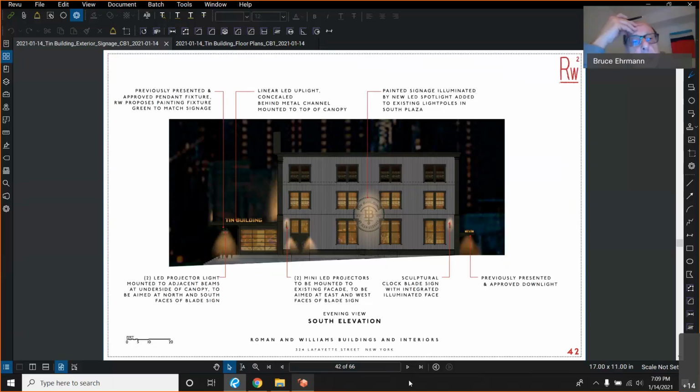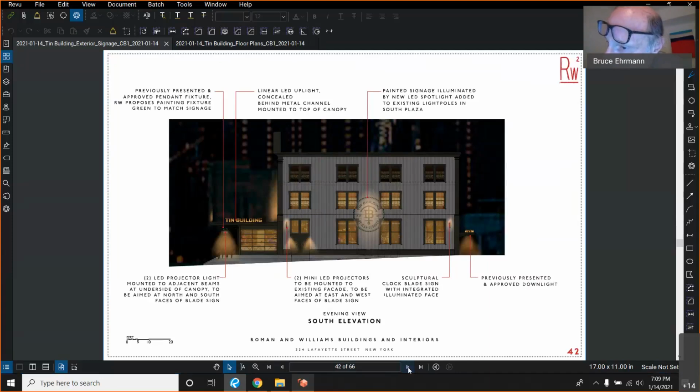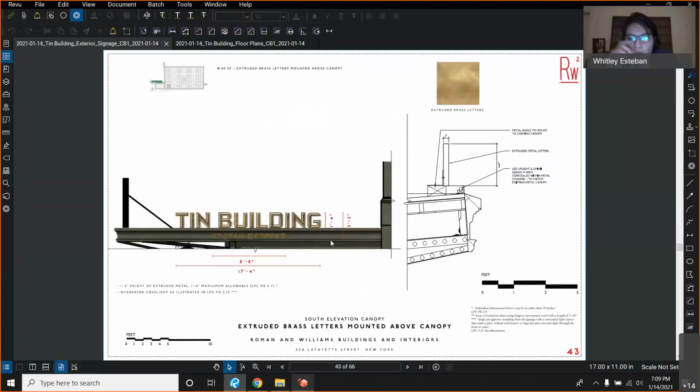And what is the height of, I guess we're looking at the west side, the west extension. What is the height of those tin building letters? Can we flip back? We may need to flip forward to those, Maria. Yeah, the actual letters themselves, Bruce? Yes. They're 1 foot 4 inches. Okay, 16 inches. Thank you. Let's go next, Maria. Yeah, 1 foot 4 right here.